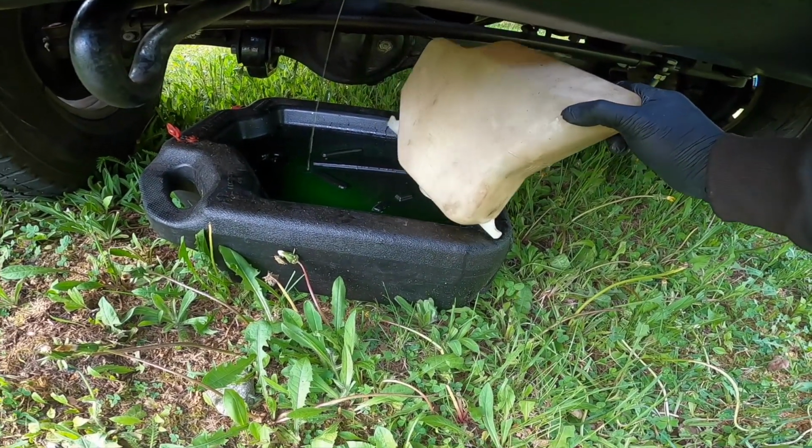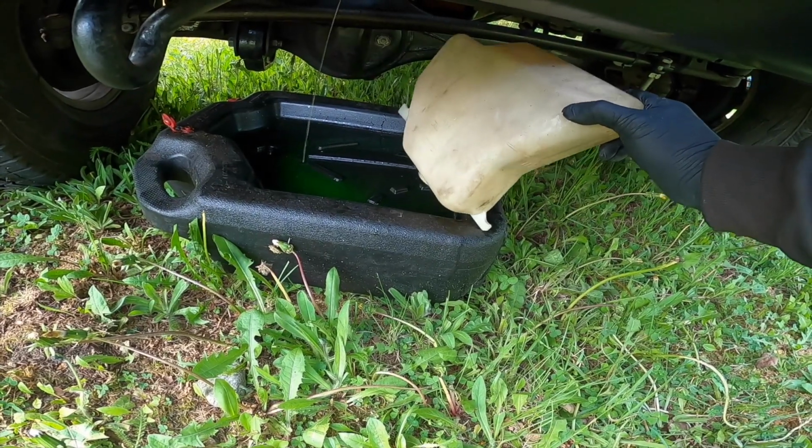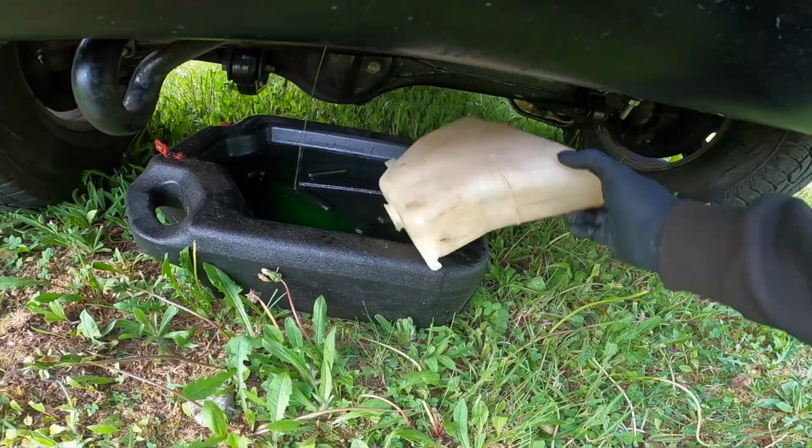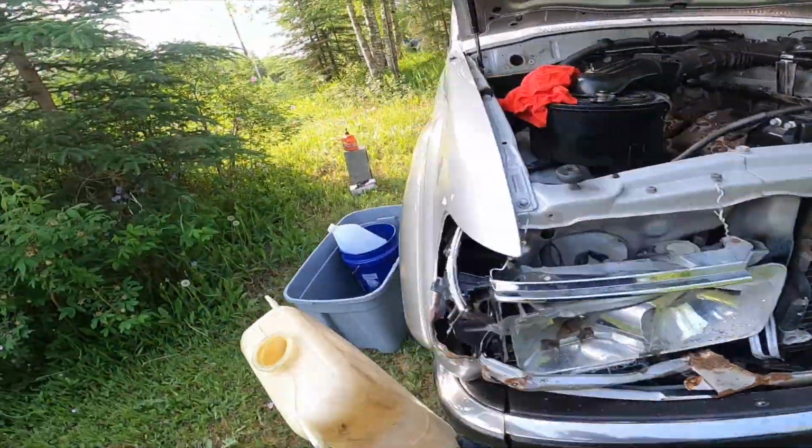I probably won't be draining the oil today. I don't need to drain the oil at all yet until I get the engine pulled out, which won't be till the next week or two. So keep that for spare.